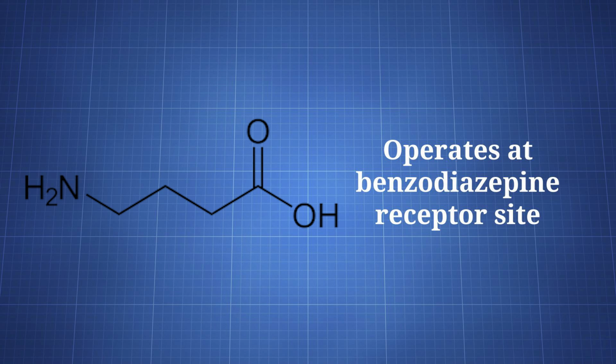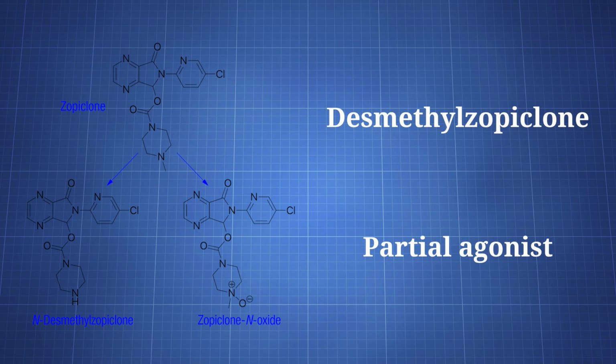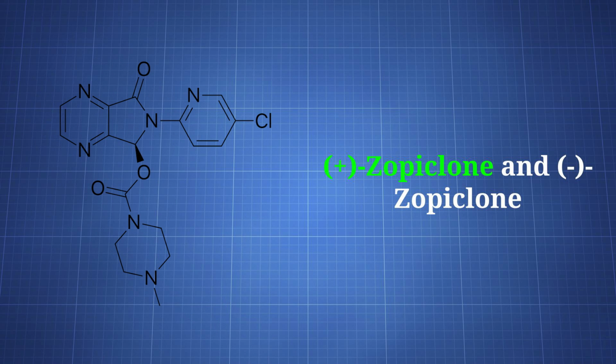Like benzodiazepines, Zopiclone operates at the benzodiazepine receptor site where it is a full agonist. The drug metabolizes into desmethylzopiclone, which is a partial agonist at the same site. Zopiclone refers to the racemic mixture of negative and positive Zopiclone. Essentially, all of the drug's activity comes from its positive isomer. As a result, the positive isomer has been sold by itself as Eszopiclone, which is marketed as Lunesta. Eszopiclone has the same core pharmacology.